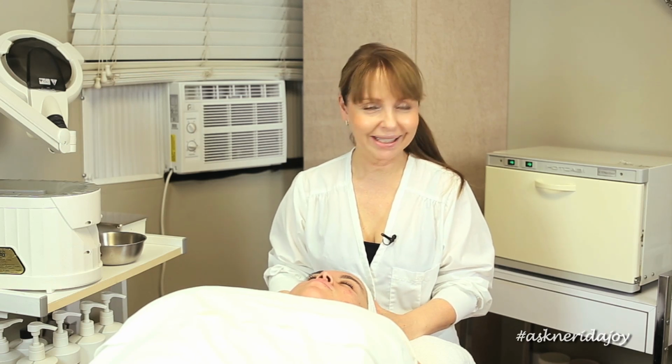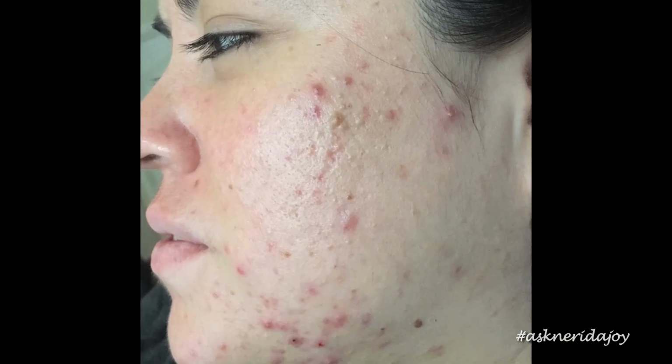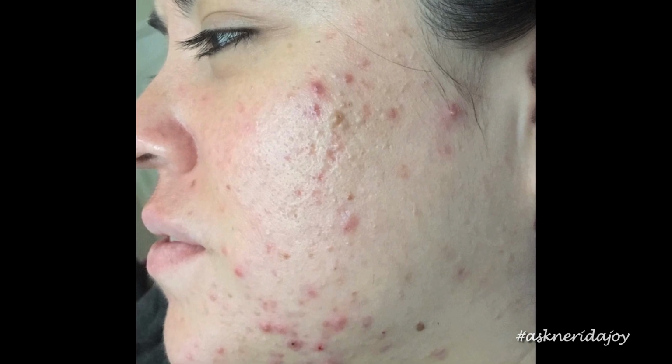I have Alessandra here with me today, and she was last here a little over a month ago. So today is her second facial, and her skin is looking so much better. We're going to insert a couple of old pictures so you can see how her skin was when we very first saw her the first time.